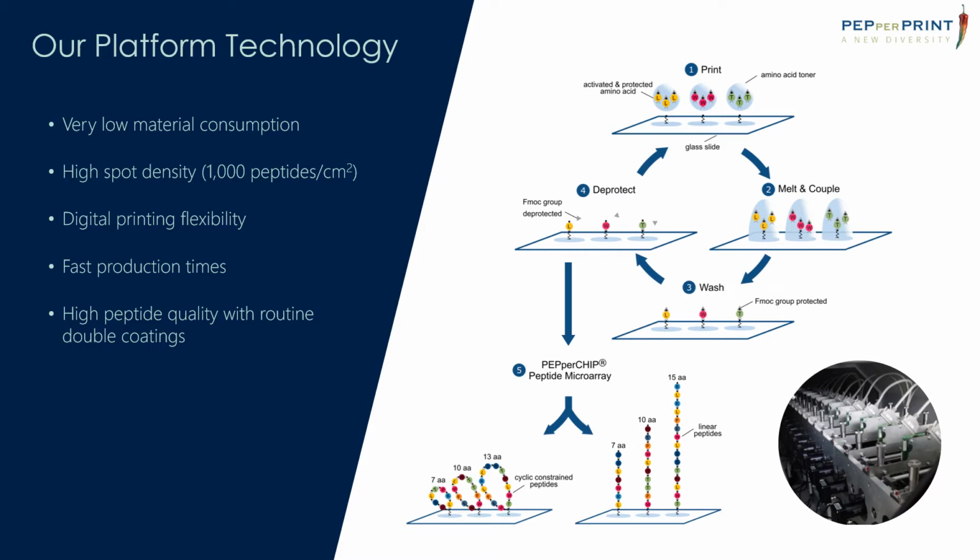Now, what's great about this method is that it minimizes both material consumption and production times, which directly translates into decreased cost and maximum flexibility without compromising quality. Our platform also allows us to print both linear and cyclic constrained peptide libraries, which allow for screening of both linear and conformational epitopes respectively.